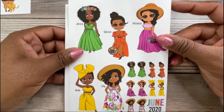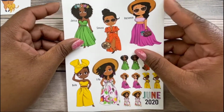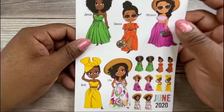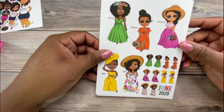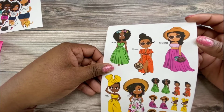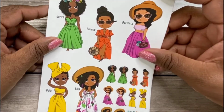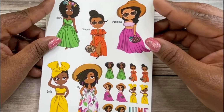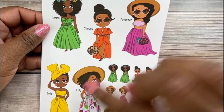So she's changed up the sticker sheets a little bit. Oh, here we go. And I like that they're full sheets. This looks like it could fit in one of my sticker albums. I sent her a personal email asking if she could provide a sticker album to fit her particular sticker sheet. So hopefully one day we'll get that. I do have some sticker albums that I use for her standard sheets. So that's been great. There's Patience, Simone, Jerrica, Belle, and Lily.